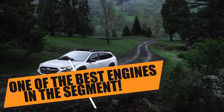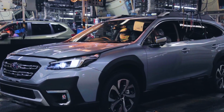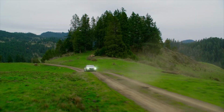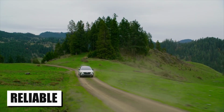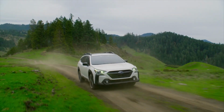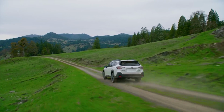One of the best engines in the segment. Say what you will about Subarus of old and their faulty head gaskets and hard-to-work-on boxer engines. The newer Subarus have been considered one of the most reliable and honest vehicles on the market, exactly because of the boxer engine. And the units used in the Subaru Outback are the best ones yet.